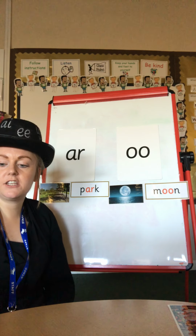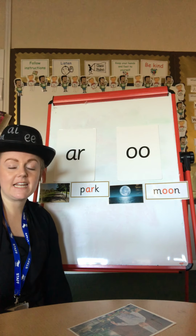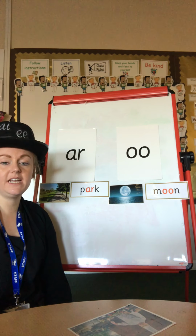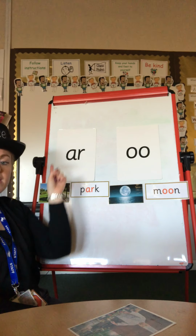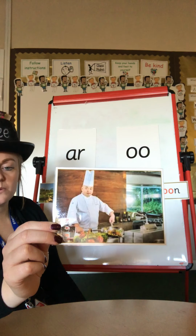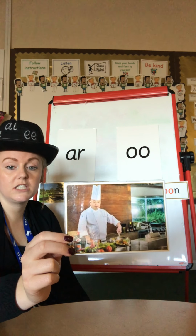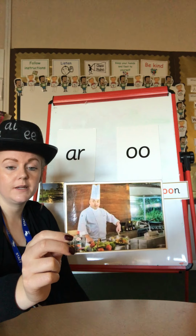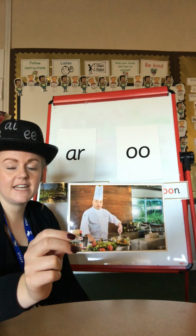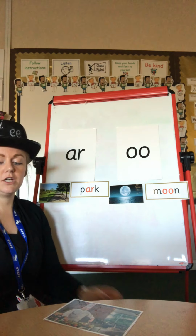Oh, let's have a look at another picture. Oh, this picture, I can see a man, and the man is in a kitchen. I wonder what word we can think of that might have the oo sound or the R sound. Let's see which one we get from this picture. Think about what the man is doing. He's a chef. He's called a chef because he likes to make food. But what is he doing? He likes to cook. That's right, he likes to cook his food. Cook. He's cooking food. Cooking.